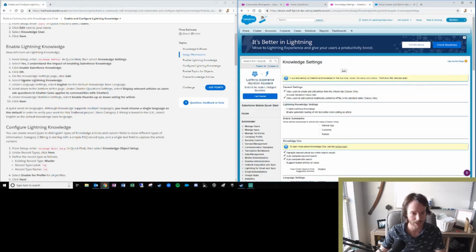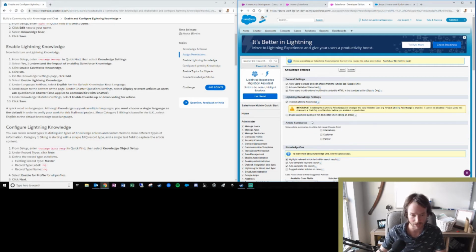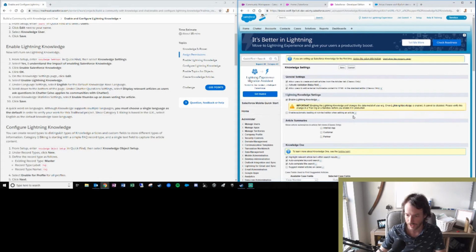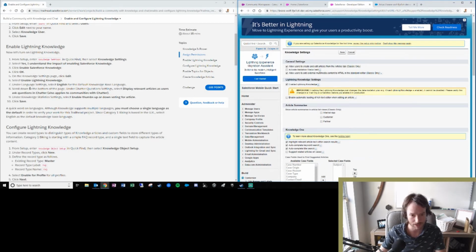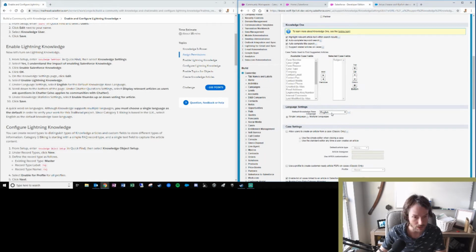Okay, so now we're on the knowledge settings page. Click edit. All right, so we're going to click edit. Select enable lightning knowledge. All right, lightning knowledge settings. So one article type, after you enable lightning knowledge, you can't disable it. Again, same thing with disabling. All right, so we'll go ahead and check that. Under language settings, select English for the default knowledge-based language. All right, so let's see. Language settings, English is the default.